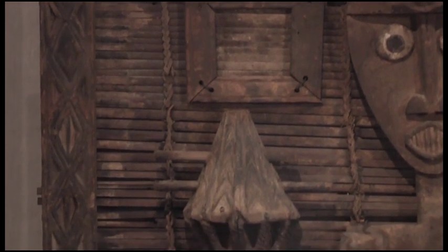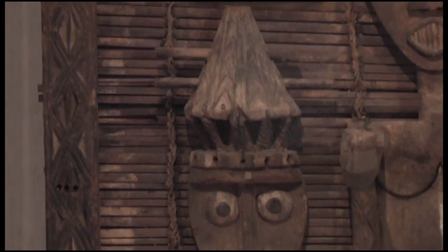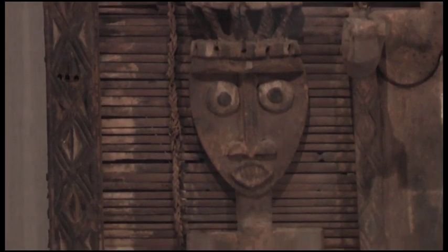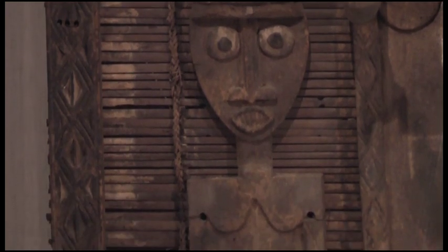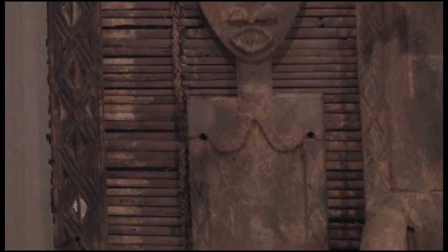Usually, African sculptures are monoxylous, which means that they are carved from a single block of wood. In the case of this object, you'll find that it is made from several different parts that have been put together. So it is more or less a collage.